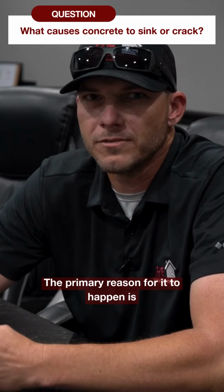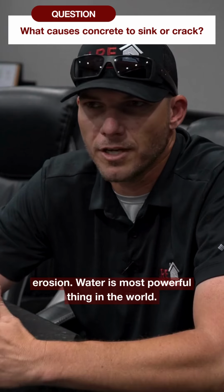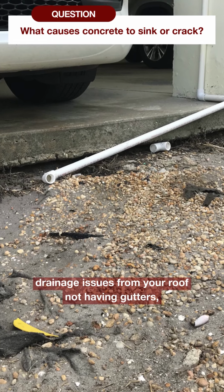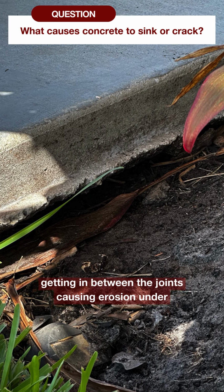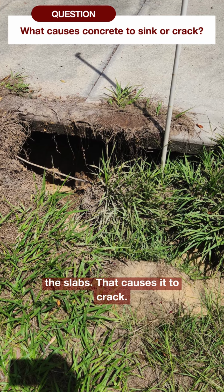The primary reason for it to happen is erosion. Water is the most powerful thing in the world. It shaped the world we live on. So drainage issues from your roof, not having gutters, water running off your driveway, your sidewalks, getting in between the joints, causing erosion under the slabs. That causes it to crack.